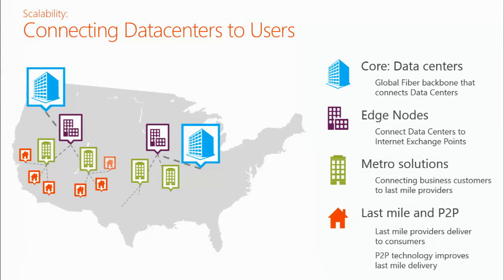And of course, then there's always the last mile. That's how it gets to you, to your office, your house, your mobile phone, all those sorts of things as well. And we don't manage that necessarily. You have your telcos and those sorts of things that provide you those solutions.